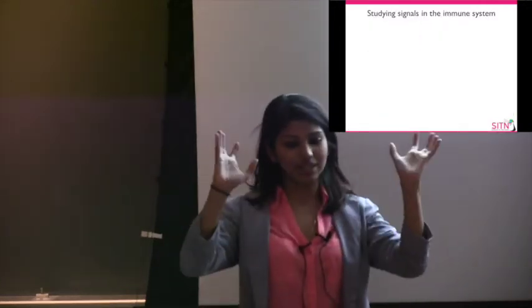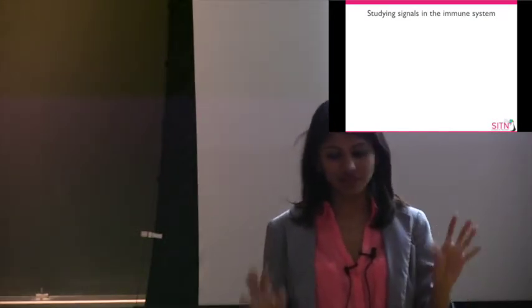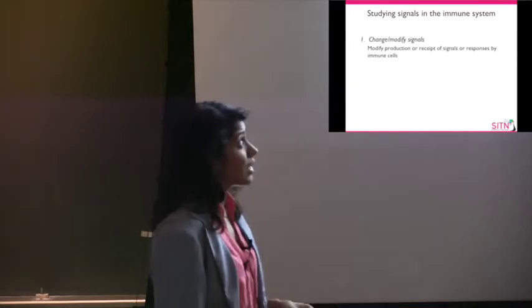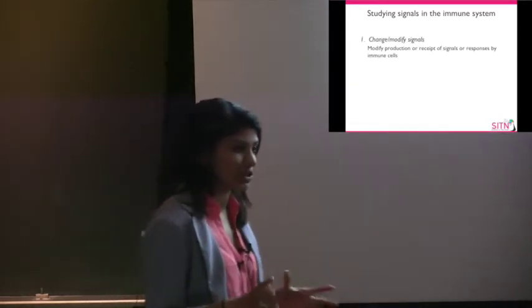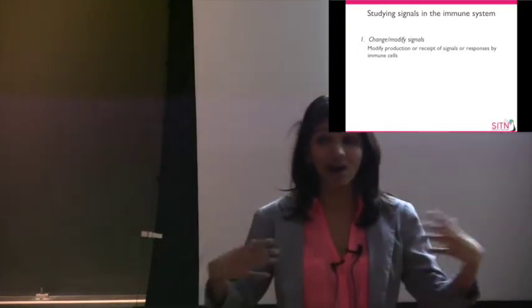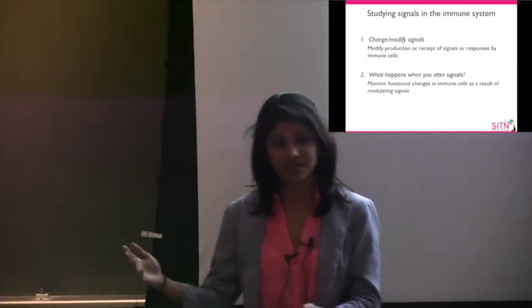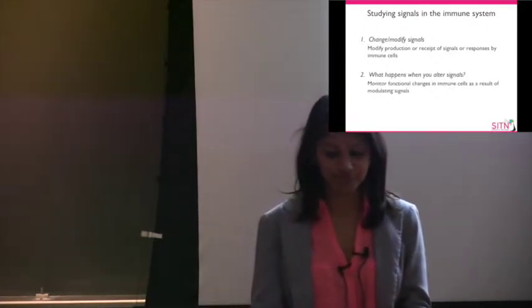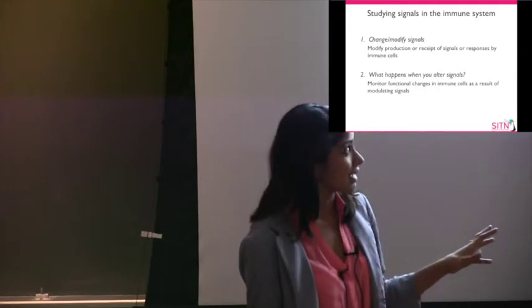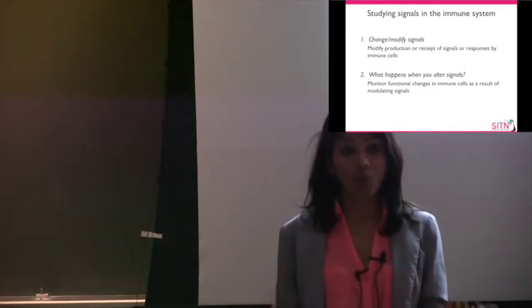So we want to study decision making and signals in the immune system, and we need a starting point. If we want to study a particular signal, what we do is poke the system, or change something in the system, see how the system responds to that, and monitor those things. This is how we essentially identify essential cytokines and interactions that are important for particular immune functions.